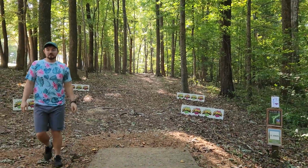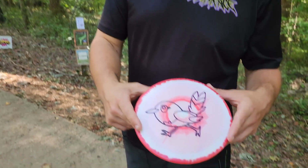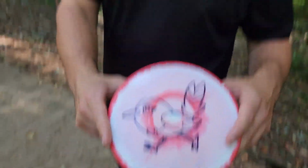He's around the corner. Yep, right. What are you throwing here? This is a Halo T-Bird. This is the Pokemon called Fletchling. I'm a huge nerd, so it speaks for itself.